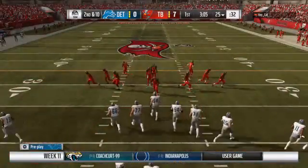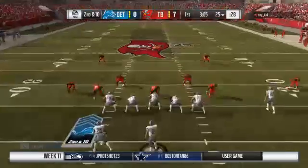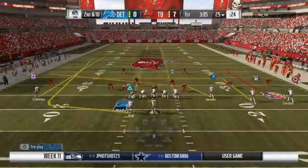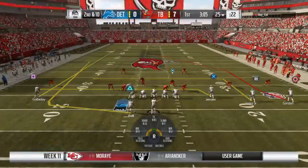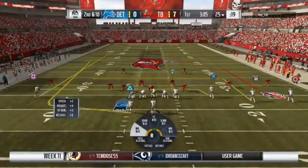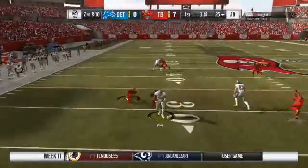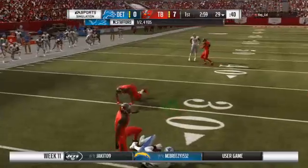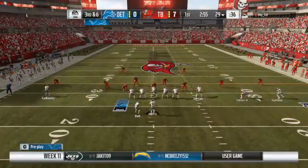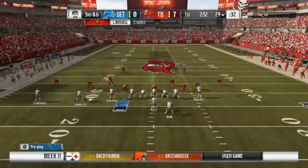Line of scrimmage, again the 25, 2nd and 10. Back to the air, Stafford on 2nd down. This is Bell on the dump off, and he'll get to the 29-yard line, brought down there. It'll be a gain of 4, and that'll bring up a 3rd down.